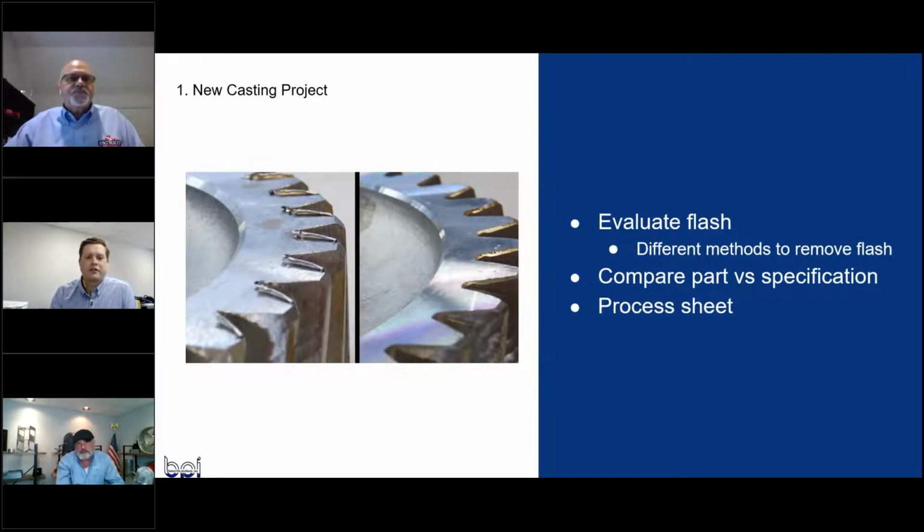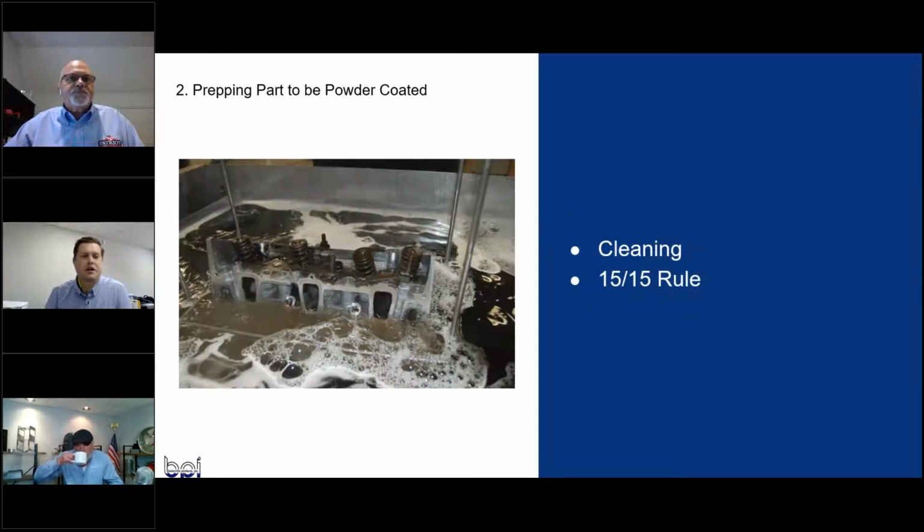So I think that's a great response there. I think that kind of goes into the slide that you were talking about here on cleaning. You know, there's not one way. It doesn't seem like there's one way that fits every specific casting, right? So a good question came across on that. You know, is there a process sheet specific to each part, or do you use a general cleaning technology for each part?